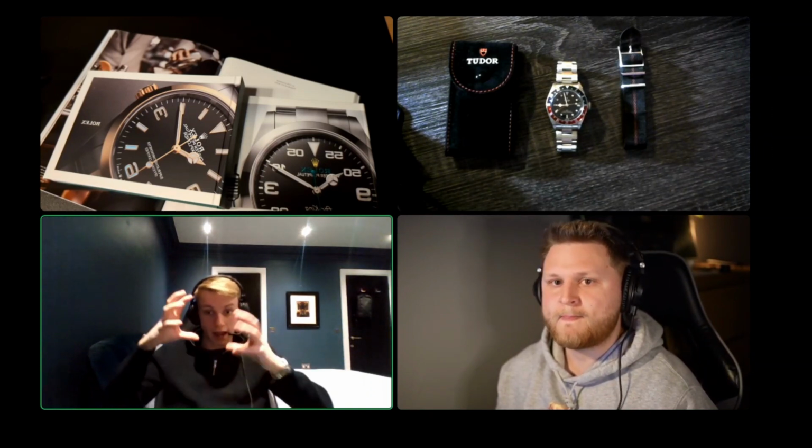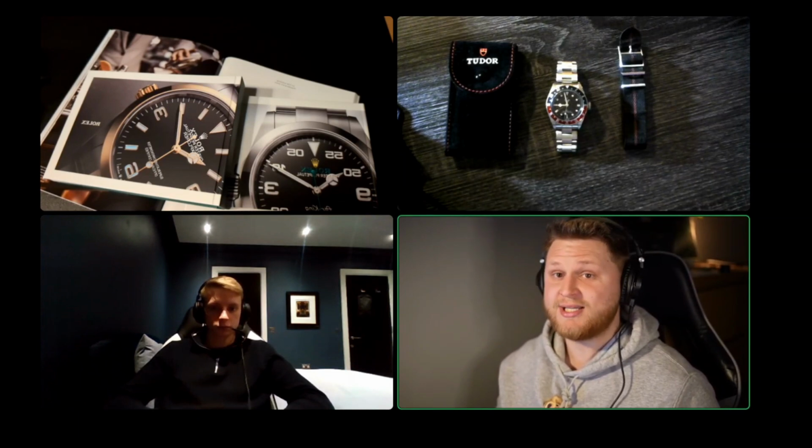It is top. Regardless of size, I think you're right. Regardless of size, I think the actual aesthetic of the watch is beautiful. It just depends on your wrist size when it comes to sizing. I mean, don't get me wrong, it looks boring, but so does the Submariner. But when you're wearing it, it's a completely different feel. I don't know how to describe it, but it is a completely different feel.